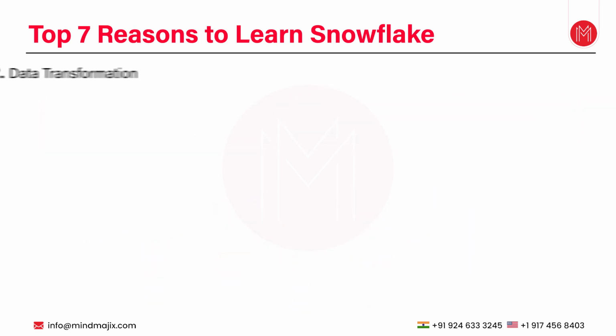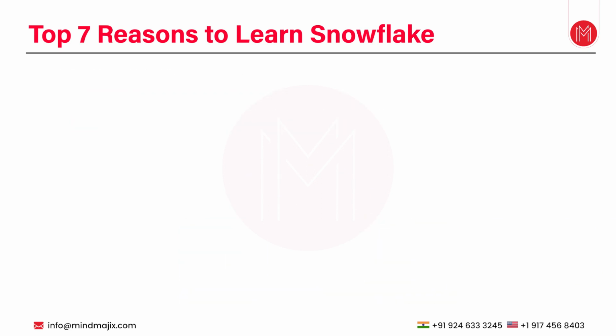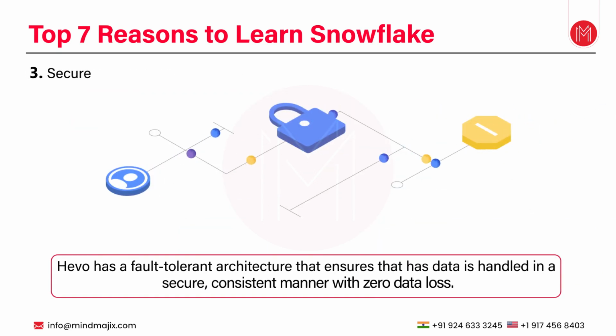Now what's the second reason, you ask? That is data transformation. It provides a simple interface to perfect, modify, and enrich the data you want to transfer. The next reason is security. Snowflake has a fault-tolerant architecture that ensures that data is handled in a secure, consistent manner with zero data loss.